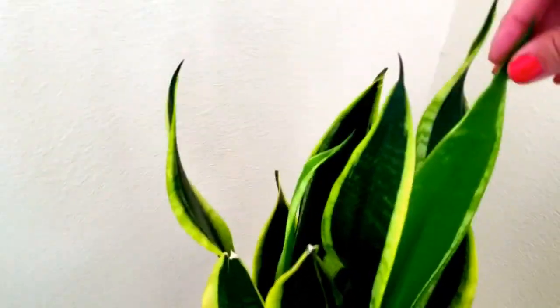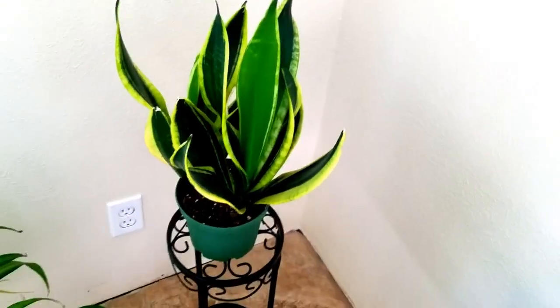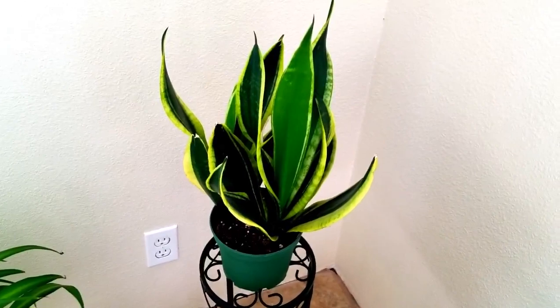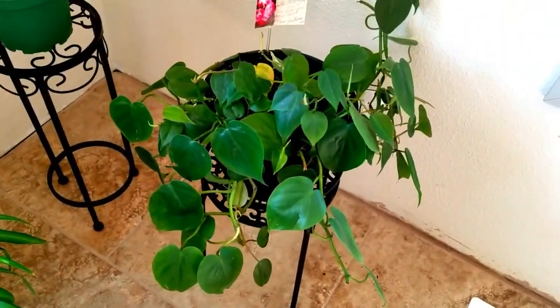And look at this new leaf here, huge, and another huge new leaf here. Now this plant, I literally moved out into this room this morning. It has been in artificial light in my new bathroom for at least a month, and we still have all that new growth. Here is my Philodendron.